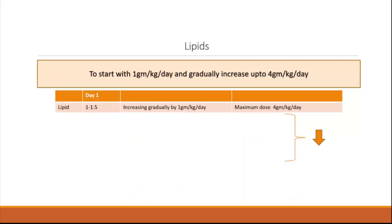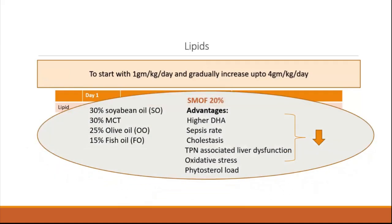So we start with 1 gram per kg per day and gradually increase up to 4 grams per kg per day. The lipid we are using at our setup is SMOF 20%, which contains 30% soya bean oil, 30% MCT oil, 25% olive oil, and 15% fish oil. It has its own advantages: higher DHA, and the sepsis rate, cholestasis, TPN-associated liver dysfunction, oxidative stress, and phytosterol load are all decreased by this.